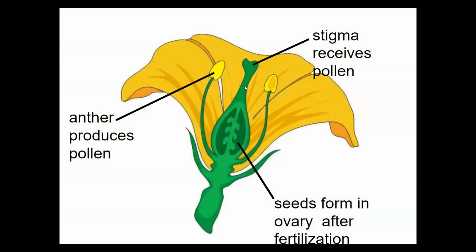Okay, so I think that's basic information about the plant flowers. So the stigma is what receives the pollen, the anthers are what produce the pollen. So you can imagine the anther is the male part of the flower and the stigma the female part. And then the ovaries are where those seeds are pollinated from. Just a good thing to note.